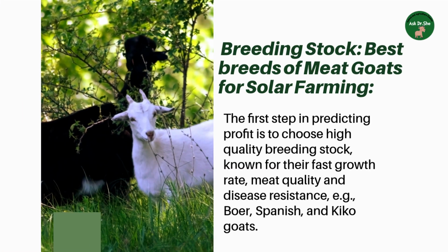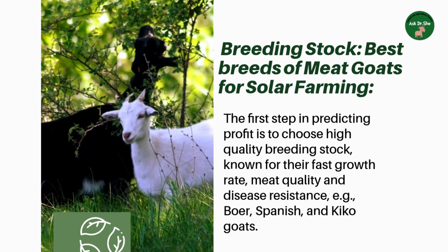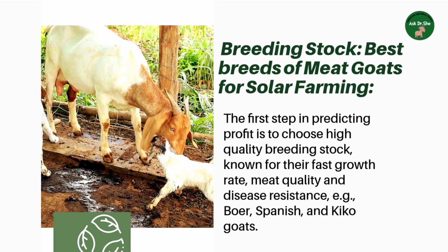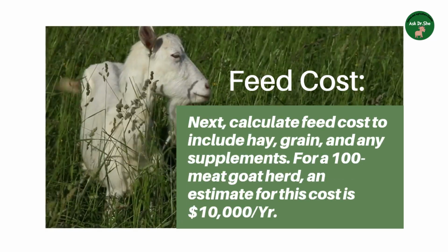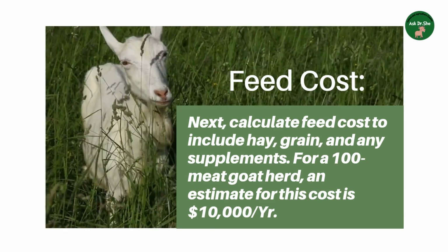The first step in predicting profit is to choose high-quality breeding stock, known for their fast growth rate, meat quality, and disease resistance, for example, Boer, Spanish, and Kiko goats. Next, calculate feed cost to include hay, grain, and any supplements. For a 100 meat goat herd, an estimate for this cost is $10,000 per year.